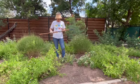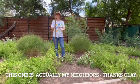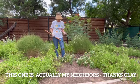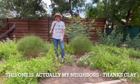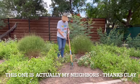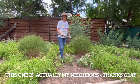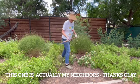So this is a really nifty tool. This is a soil cultivator. I got this one at Tractor Supply. I think you can get it at Lowe's or in most hardware stores. It has 4 prongs. I think they make them with 6 prongs. But anyway, this is very lightweight. It's easy for me to use. I like this much better than a big heavy garden rake. This works great for me because I'm not the strongest anymore.